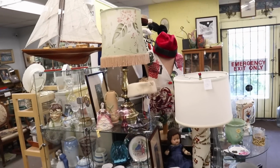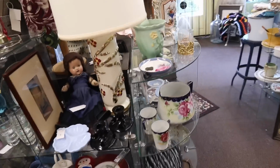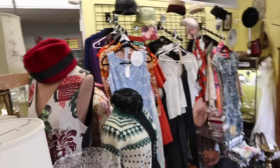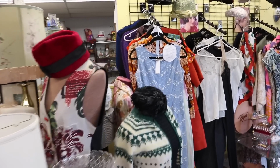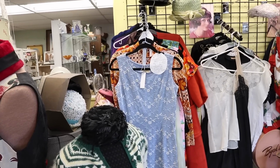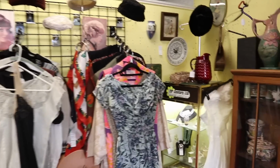Some cute lamps, 1940s and 50s vintage. We've got a cider pitcher here. We added a whole lot actually to the fashion section. There's a bunch of new stuff in for spring. Again, 40% off the prices listed, so the $65 blue dress is no longer $65, it is $39. So the prices should be good here.